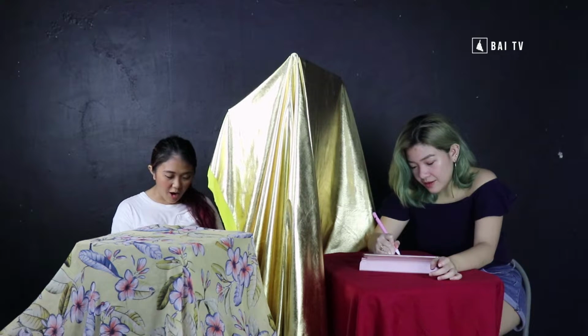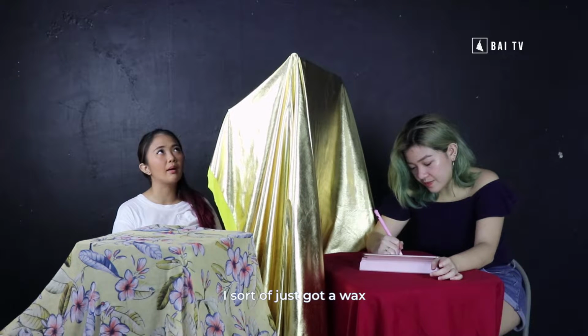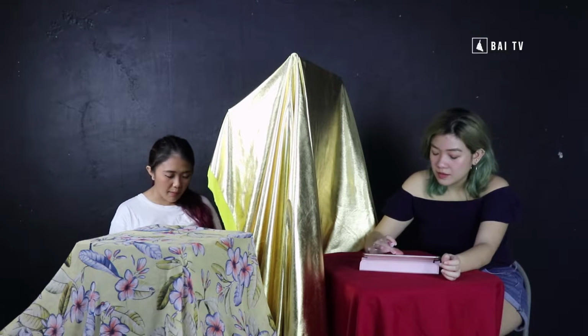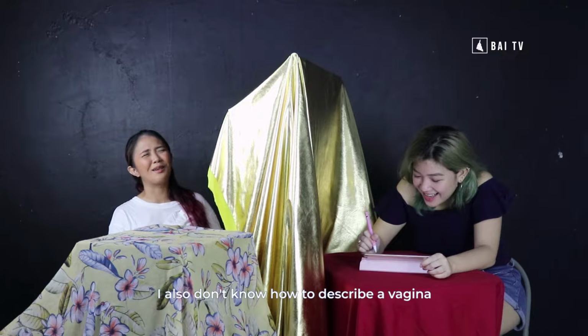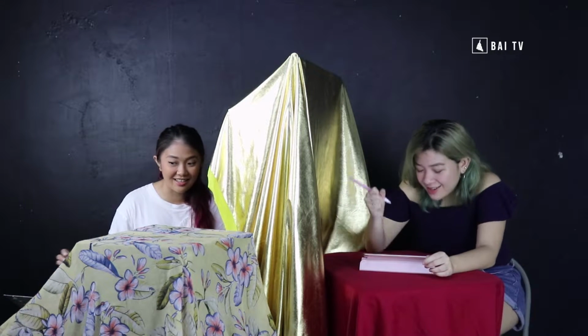And then at the top of my vag, I sort of have like some hair. Also, I think it's notable that on the right side of my vag, a little bit higher up on the thigh, there's a nice scar. I think I put in the shape. Sorry, it's not accurate to describe the color. Just make it cute. Make it variety style, because in reality, it's really not cute.